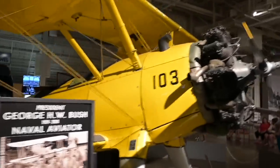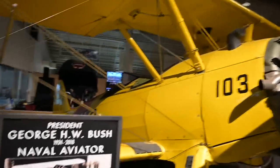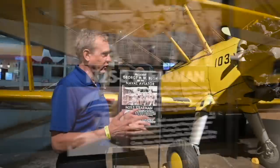Yeah. And of course, George H.W. Bush, right here is his photograph, was shot down at the Battle of Chichijima and survived. Picked up by a submarine, I might add, the USS Finback. We submariners are very proud of that.